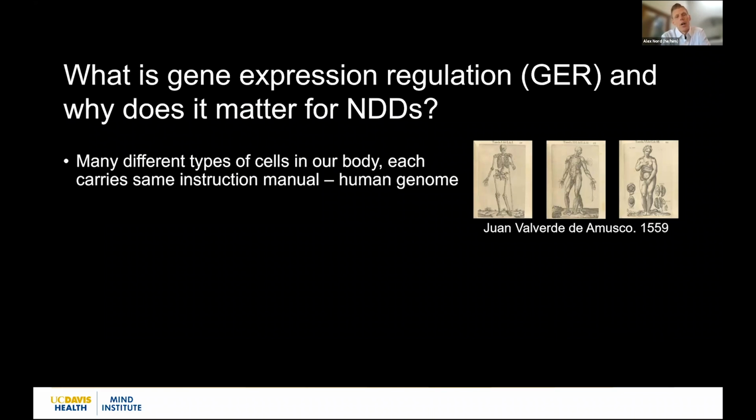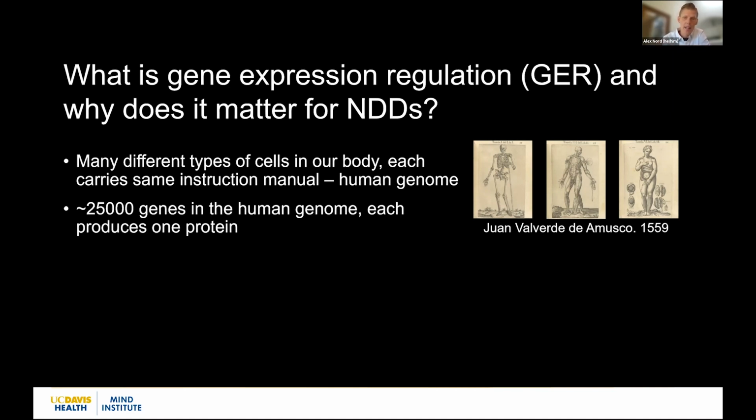Each cell in our body, and here is an old illustration showing the skeletal, muscular, and organ systems, each of these cells that are very distinct has the same genetic instruction manual, or human genome. That instruction manual contains somewhere between 20 and 30,000 genes, depending on how we define a gene. But think about it as each gene makes a specific protein that's needed.